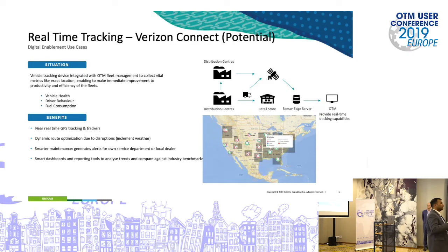Reporting and analytics transform the data into actionable information, which we then use for taking key decisions. So these are the things we can achieve by real-time tracking.